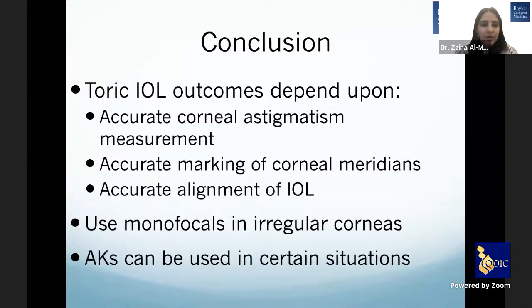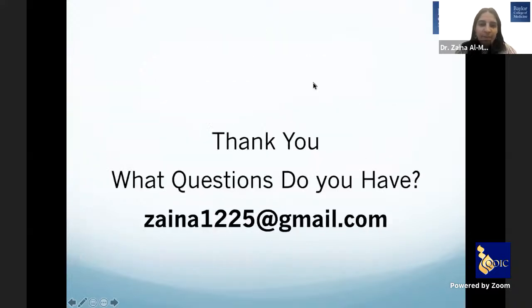So in conclusion, and I did this very quickly, toric IOL outcomes depend on really accurate corneal astigmatism measurement, accurate marking of corneal meridians, and using monofocals is a reasonable option in irregular corneas. And I like using intrastromal incisions in some of these patients.